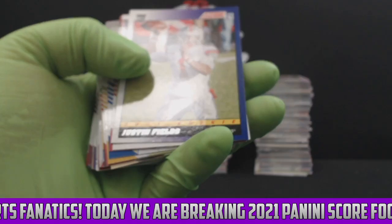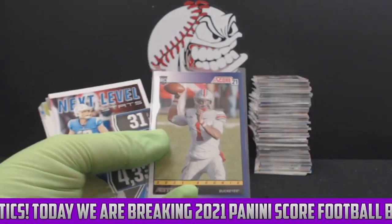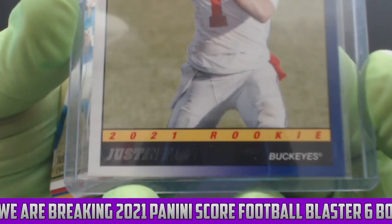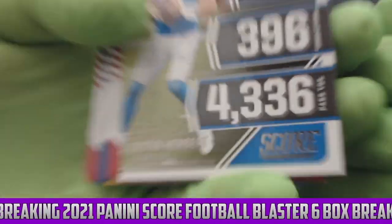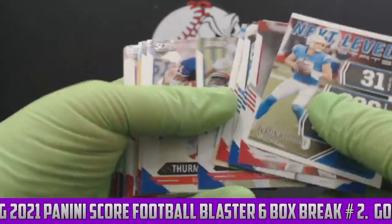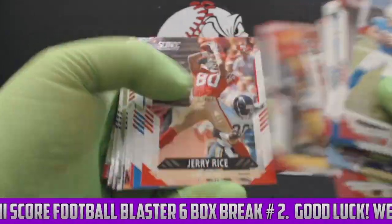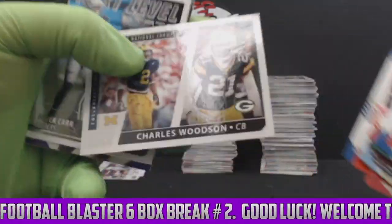There's a Justin Fields. There you go. Justin Fields for the Bears, Joshua M. Joshua M. has the Bears. There's your Justin Fields for you. Cool looking 2020 or 2021 Score insert rookie there. Nice Justin Fields. Herbert. Farley, Molden, and Micah Parsons. Chase, yellow. Nick Bosa. Farley, Molden, Micah Parsons, and Tom Brady, Buccaneers.